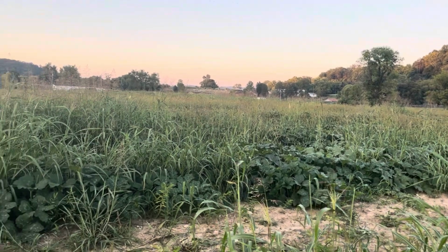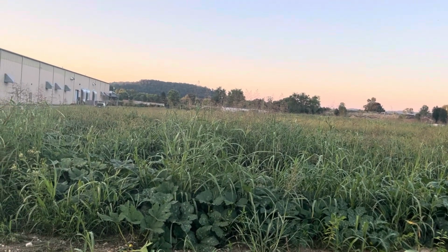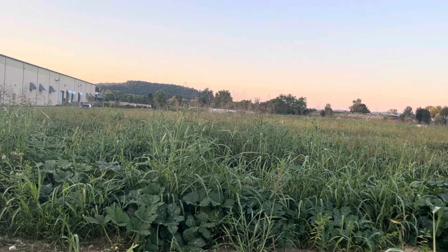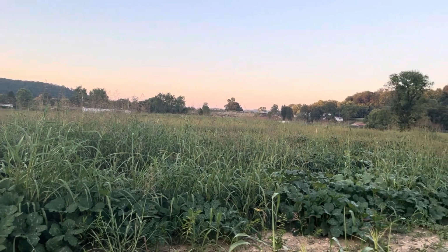Tab, Cliff, and Laretha are picking cucumbers, and our tomatoes in the field are pretty well played out. We still got stuff in the high tunnel, but it ain't gonna be long. We're gonna be in these pumpkins.